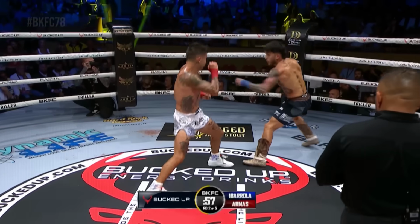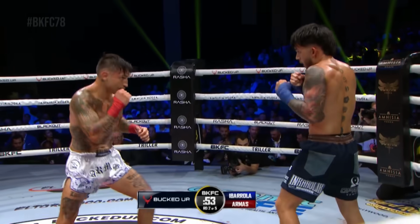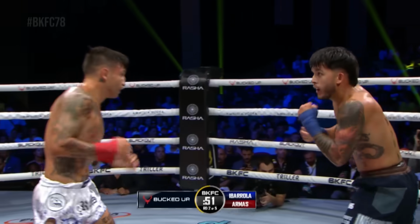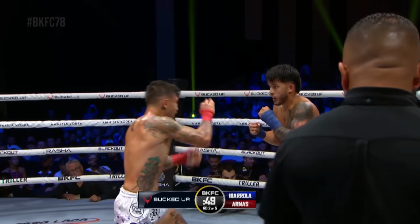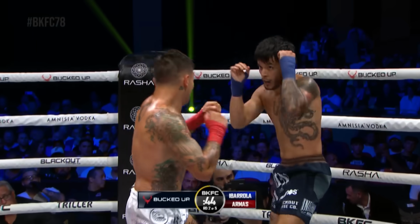What did Armas tell us? Be creative, be unconventional, be active with my jab. Thus far it's check, check, and check. Early stages, 50 seconds remaining, round number 2. And this is a strong start to this critical bantamweight fight for Roberto Armas.